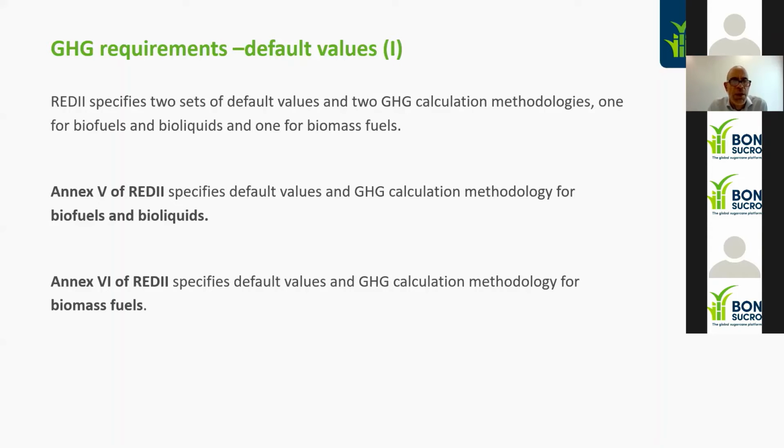There are two annexes in the RED 2 which refer to default values and to greenhouse gas calculation methodology. Annex 5 of RED 2 is related to biofuels and bioliquids, and Annex 6 is related to biomass fuels. Please keep this in mind. RED 2 is a complex document with a lot of information, so if you're going to dig into one of these two annexes, make sure you take the correct annex, which is applicable to you. They look very similar at first sight, but it's important to get the right one for what you're dealing with.